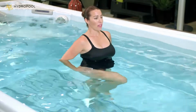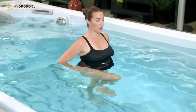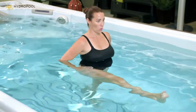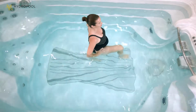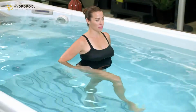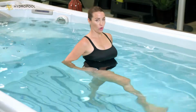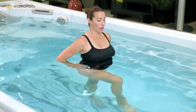Come back to your breath. Core is tight. Extend and pull. Imagine you're spreading those left toes nice and wide to keep your balance here. Beautiful. A few more. You're starting to feel that fatigue in the hamstring and the quad.